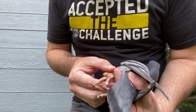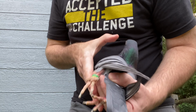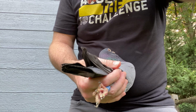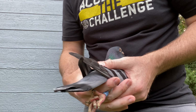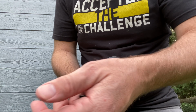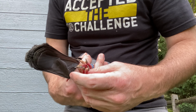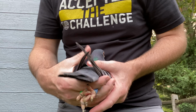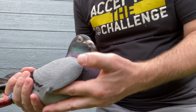One thing you will notice is that Kronos is missing a toe. He was a young bird. He was out, super friendly, and perched up on our back sliding door. And one time while we were out and about, his leg got caught in the screening and it clipped off his toe. Super sad. Poor guy. He's a trooper though.